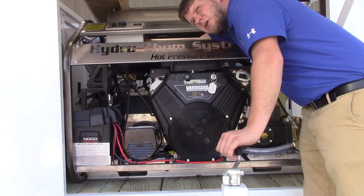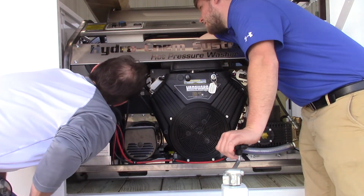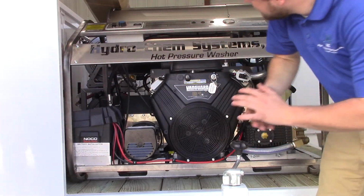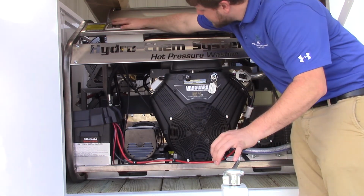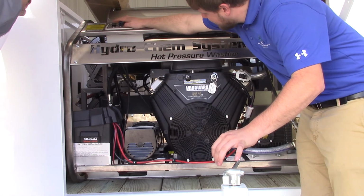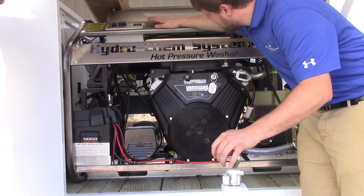This is a GFCI breaker, so if you suddenly lose power, it does reset underneath there. As we move into the burner, controls are right here. This is on and off, and this is your temperature control. We have it set to 200 right now.